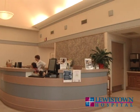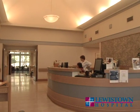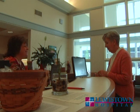We provide care to the total patient. We treat the patient and not the disease itself. One of the biggest differences that you might find coming to Lewistown Hospital's Cancer Treatment Center as opposed to one of the bigger metropolitan centers is because we're smaller, we're able to focus in on that patient as opposed to just being a number that's caught into the system.